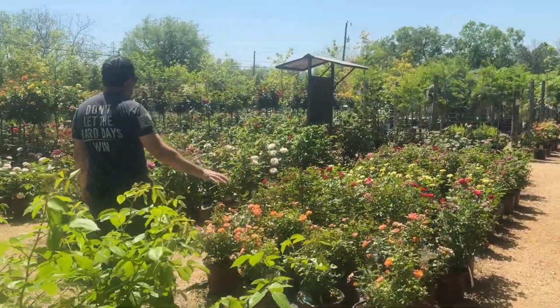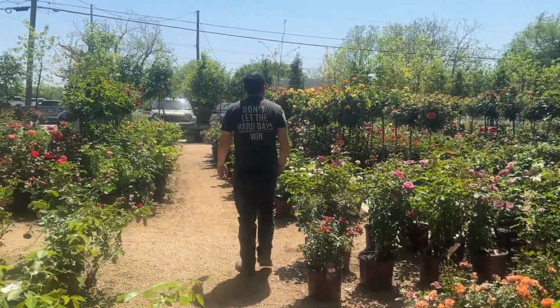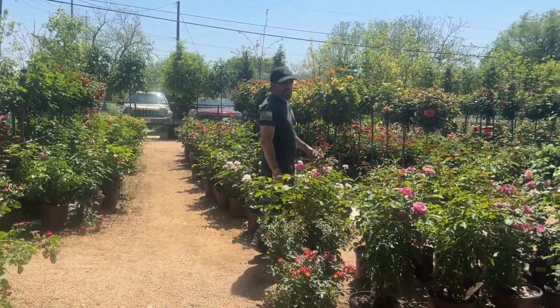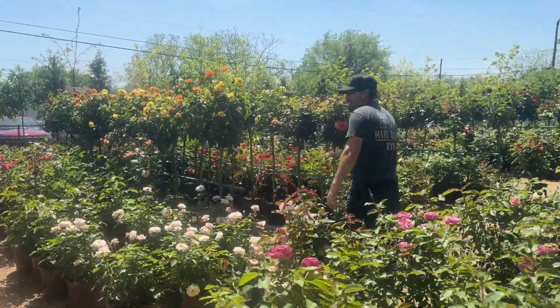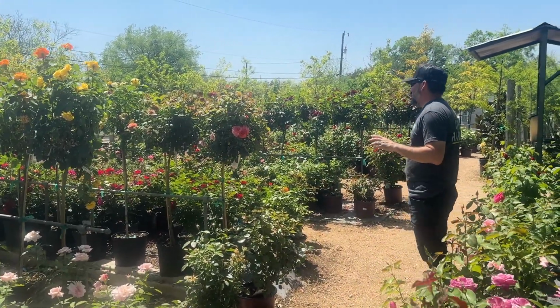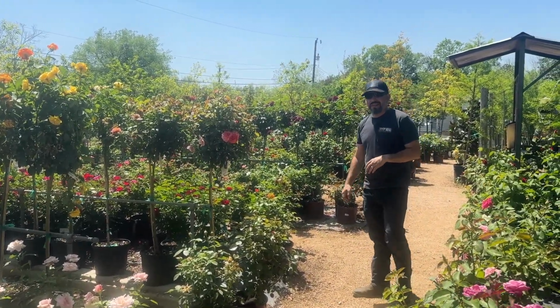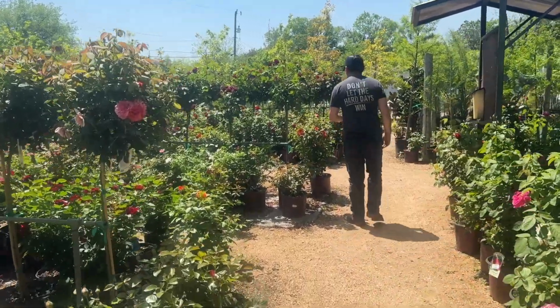You got some landscape roses here, some smaller ones, some floribundas. You got all kinds of roses over here. Then we have these tree roses, beautiful looking tree roses. But just as far as the eye can see, there are lots of roses here. It's so hard to not take any of these home because they're very tempting. But come on this way real quick.